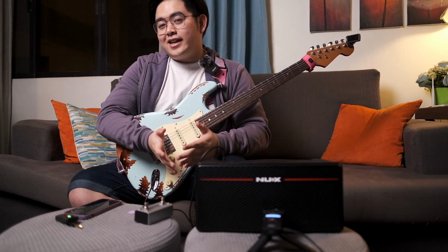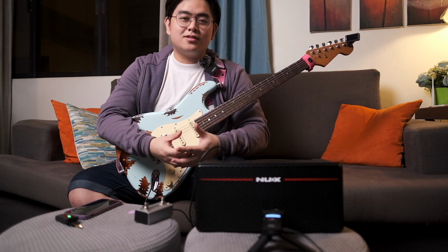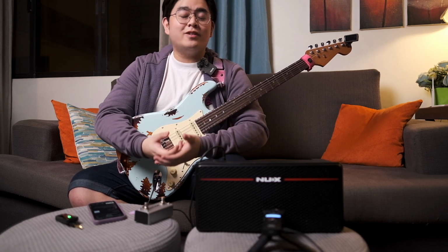If you want to practice silently, it has a phone out that will isolate your sound within your headphones. It has a 32 ohm output impedance, so it can drive your headphones really well.